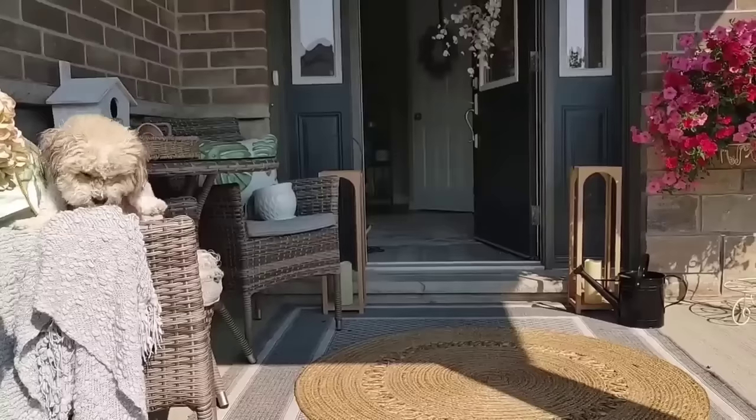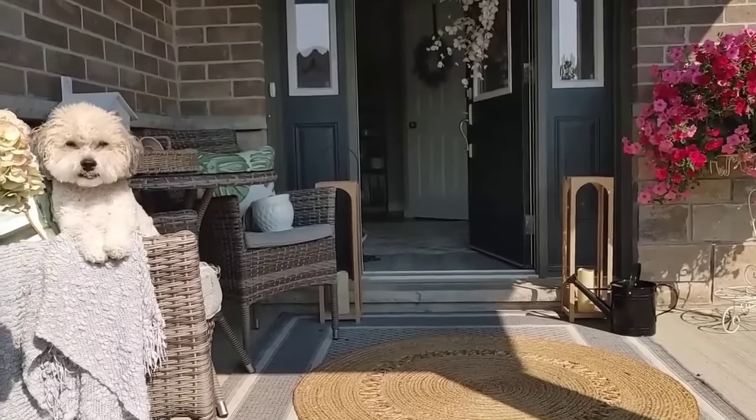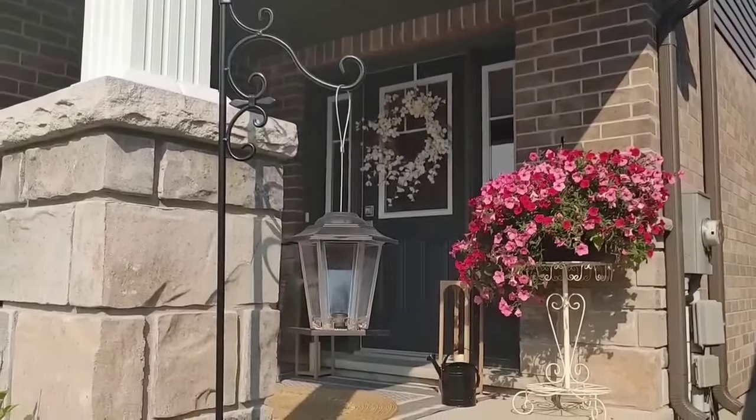I always have a little blanket there for his paws so they're not on the wicker. But I think he's just so cute. I did end up putting his leash on, but typically he won't go anywhere. So I wanted to move on to our bird feeder.